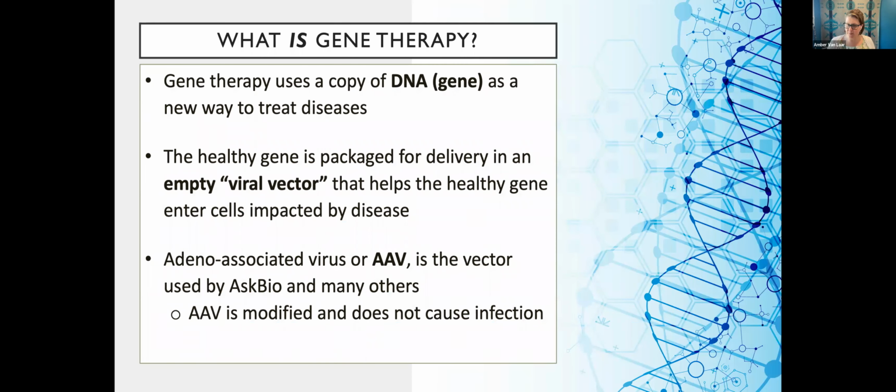And with gene therapy, and especially how it's being done for neurologic diseases, you take a copy of the DNA. Think of it being made in the test tube essentially. So this isn't coming from somebody. We've had the Human Genome Project now, so we know how to read the DNA for most of the genes that we're interested in. So we make that little piece of DNA, which is your gene of interest, and use that to treat the disease. But how do you get that into your cells?